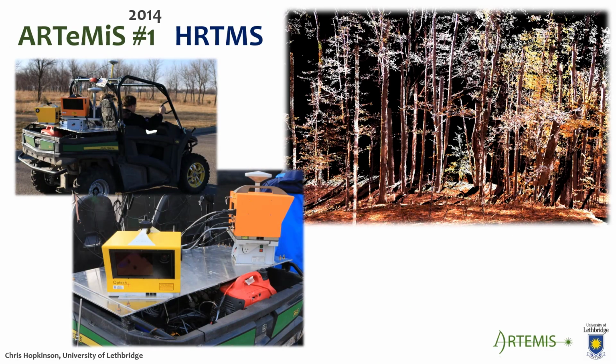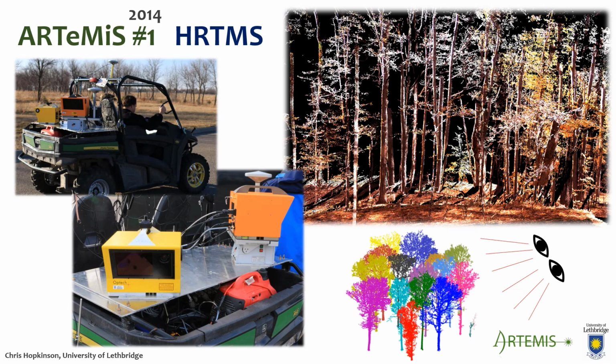I've been working with laser scanners for 20 years, but the Artemis lab came into being in 2014 when we built our first high-resolution pterodynamic imaging system. Here, each of the laser eyes scans from each side of the vehicle to produce an immersive 3D model of a forest environment.